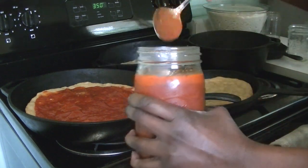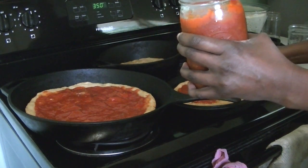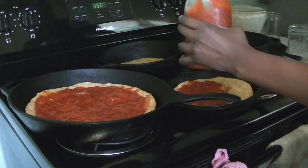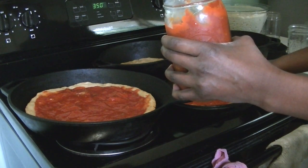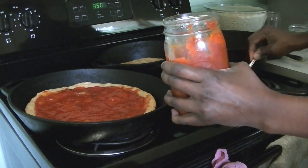So if I have a lot of sauce left, I can leave it in the fridge so that it can go along with dishes that we will use during the week. But if I don't have a lot left, I will just dump it in the ice cream container. So that's one way to save your leftovers, to make soup out of it.